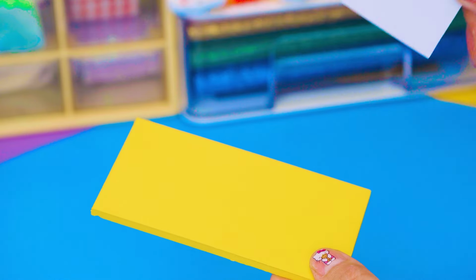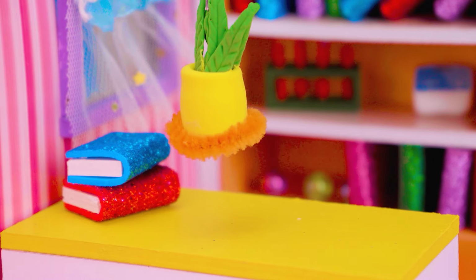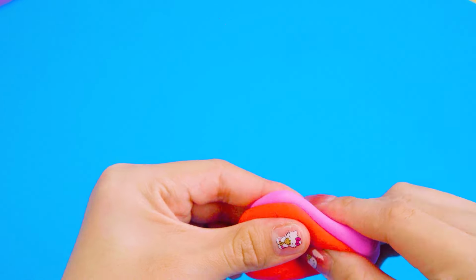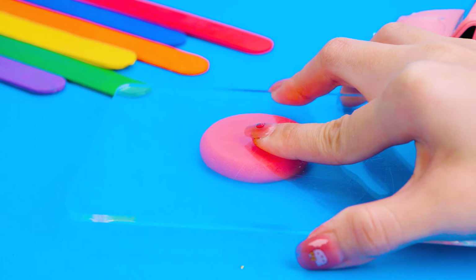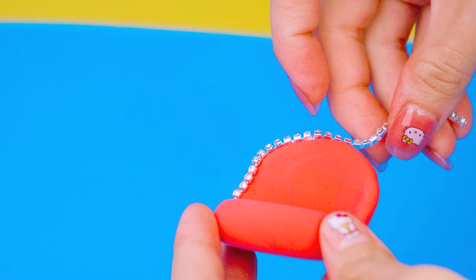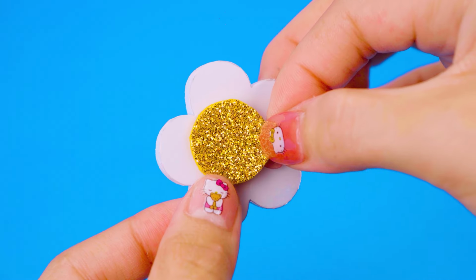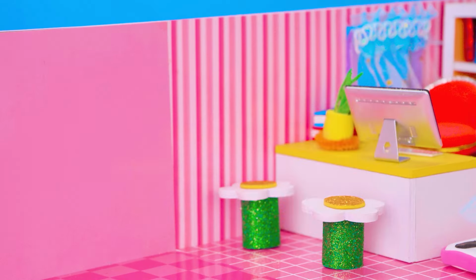We have a table to receive patients, using cardboard to make it. And a notebook. Making chairs for the doctor and patients. Two cute kitty chairs for patients to sit and wait. I will make a curtain to separate the ward from the clinic.